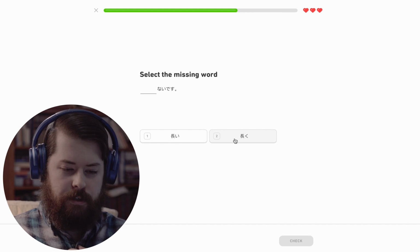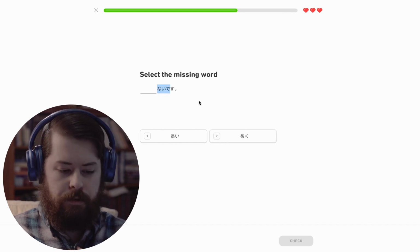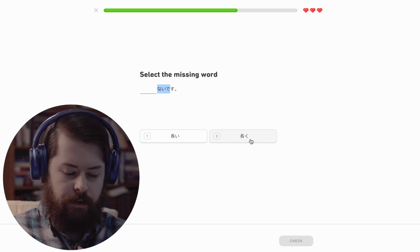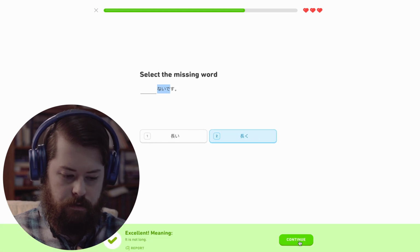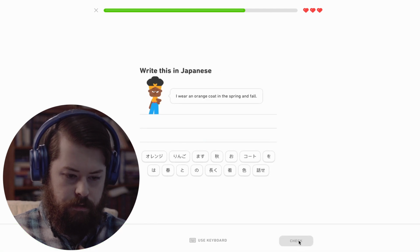See, this one's actually kind of a cheat. Because if it's nai, it's always going to be kunai. So if it's negative, it's always ku. Nagakunai desu. Oh, this one's hard. So I remember translating this one, like working on this one. Oh no, wait, maybe I'm thinking of a different one. Let's try it.